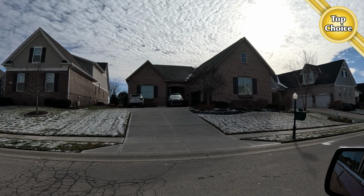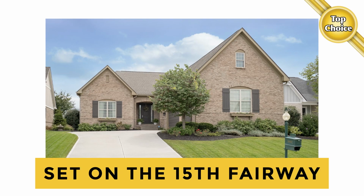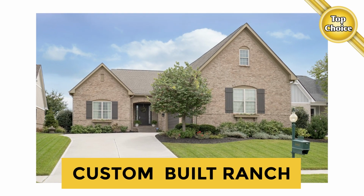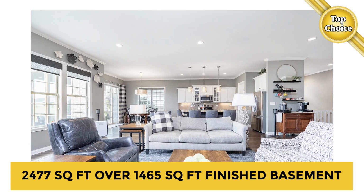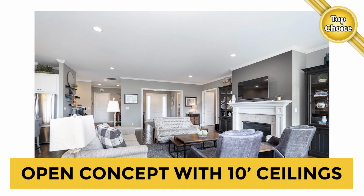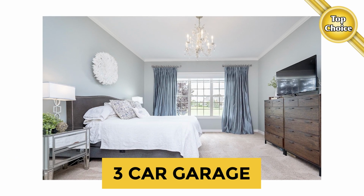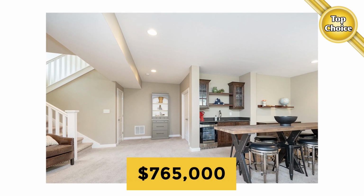First one we're going to take a look at here is at 16462 Grand Cypress Drive. It's set on the 15th fairway. It's a custom-built ranch. 2,477 square feet over a 1,465 finished basement. Open concept with 10-foot ceilings. 3-car garage and just too many features to list. We're talking a sale price of $765,000.